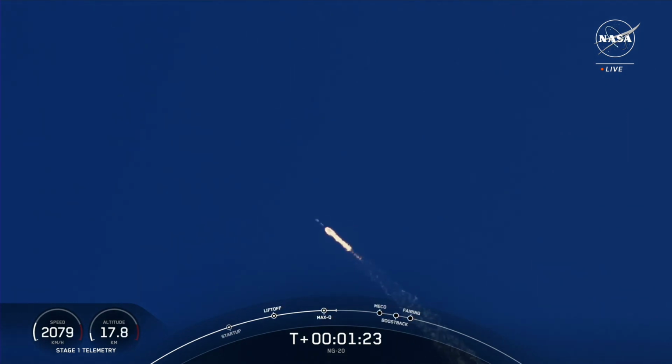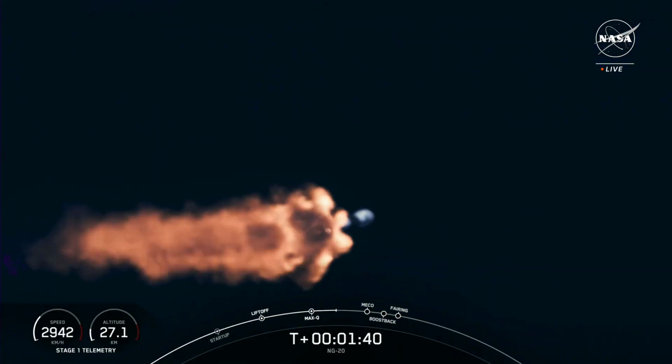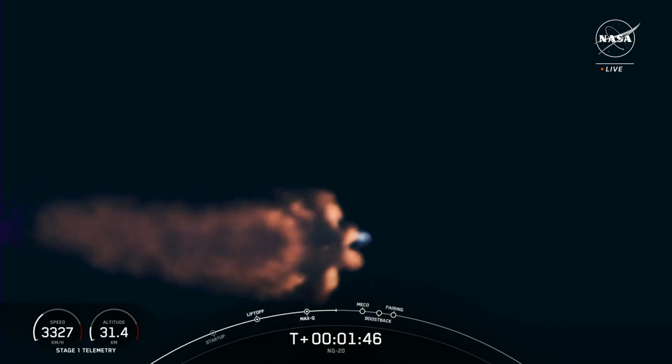That will be main engine cutoff, stage separation, second engine start or SES-1, the boost back burn startup on the first stage, and fairing separation. Main engine cutoff, or what we call MECO, is where all 9 M1D engines on the Falcon 9 first stage will shut down. It's all those engines that you see there on your screen. And this will be followed by stage separation, or the separation of the first and second stages.